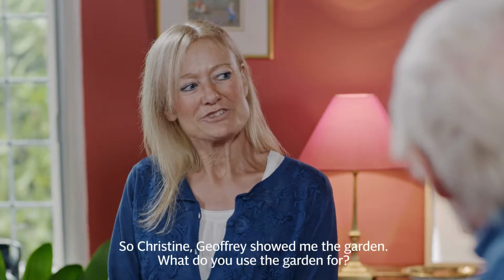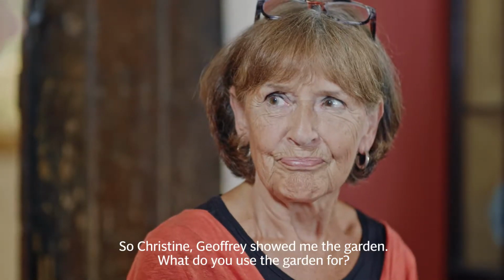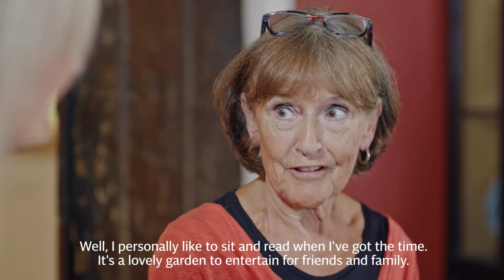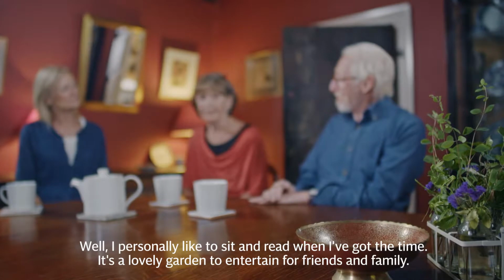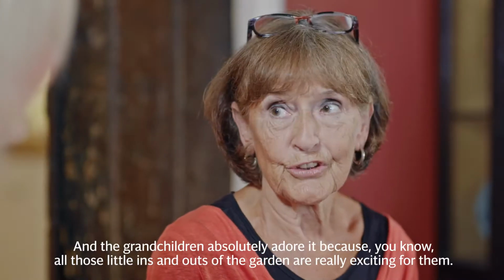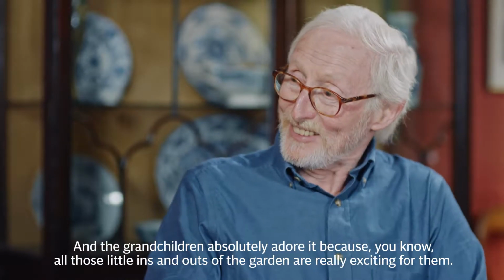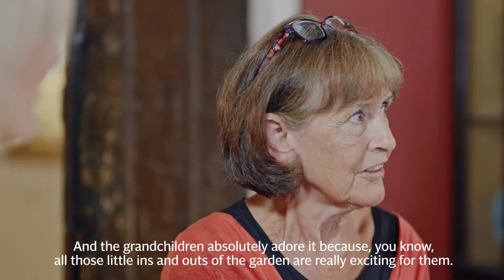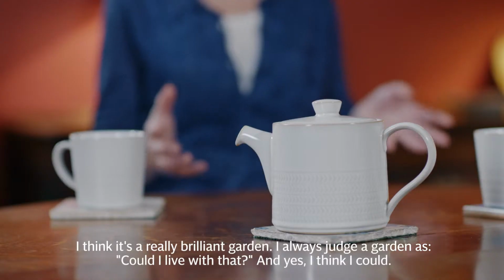So, Christian, Jeffrey's shown me the garden. What do you use the garden for? Well, I personally like to sit and read when I've got the time. It's a lovely garden to entertain friends and family. And the grandchildren absolutely adore it because all those little ins and outs of the garden are really exciting for them. Yeah, I think it's a really brilliant garden.